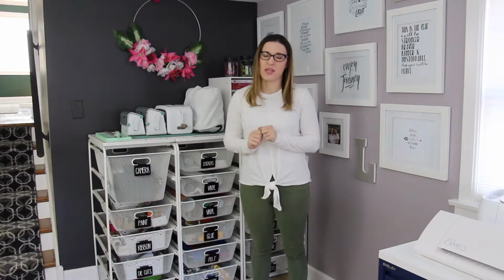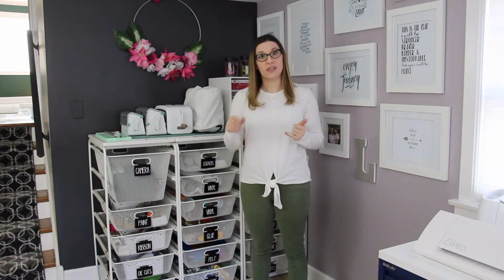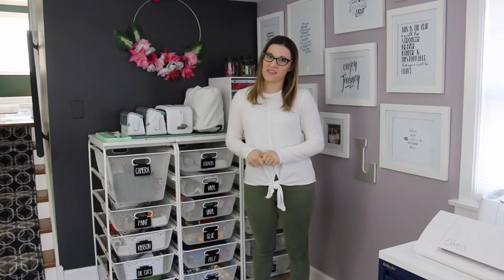Organization in your office is key because honestly, no one has time for clutter when you have work to do. So keep things simple, group things by where you work, create project boards, and store like with like. All of these things will help you stay organized in your office.